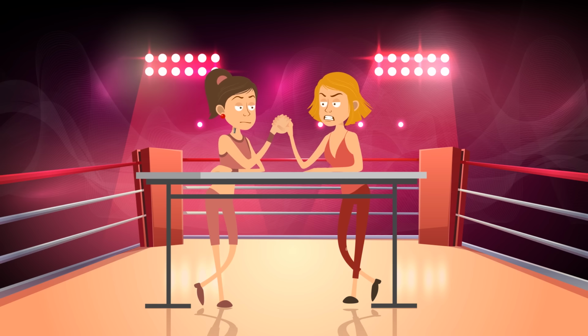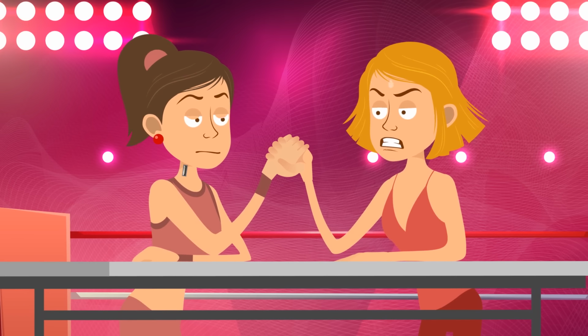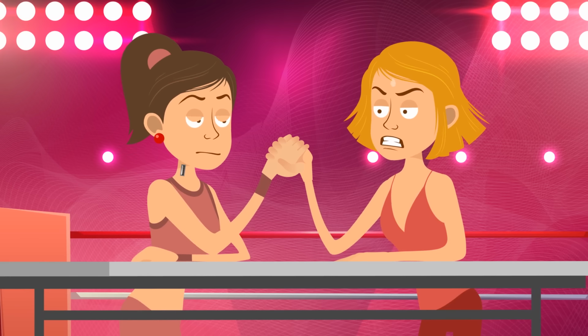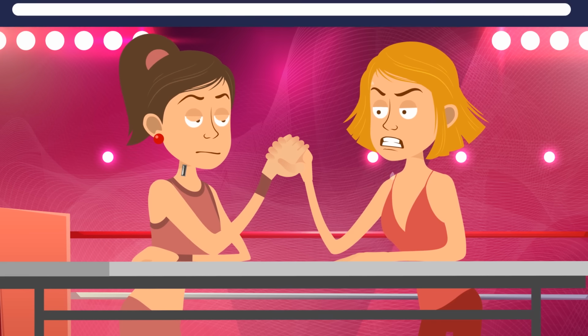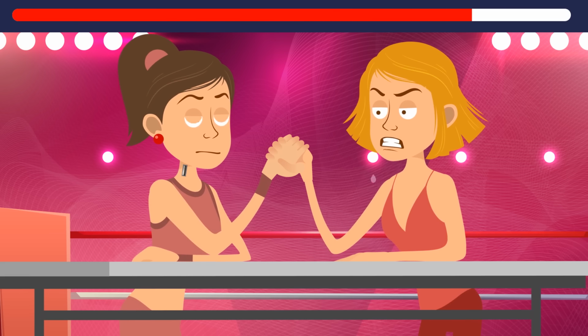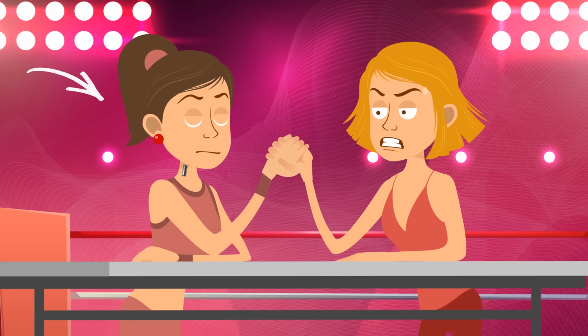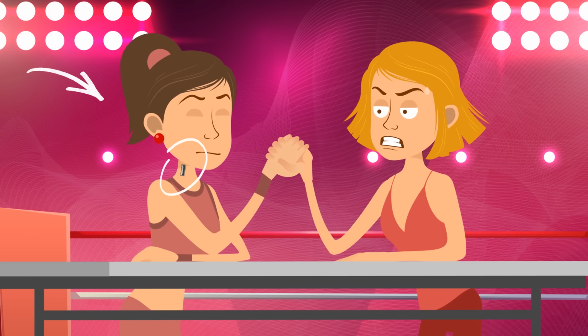Look at these girls. It seems to be a tough competition. But guess what? One of these girls is cheating. Can you figure out who it is? It's the girl on the left. Strangely, she doesn't look tired. Do you see that USB port in her neck? She's a robot.